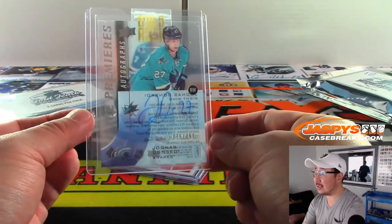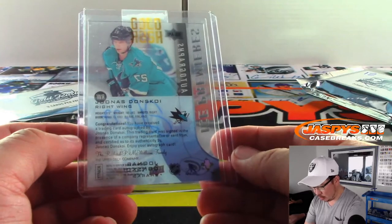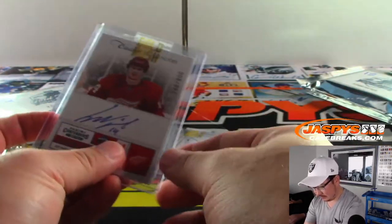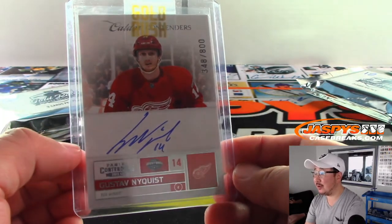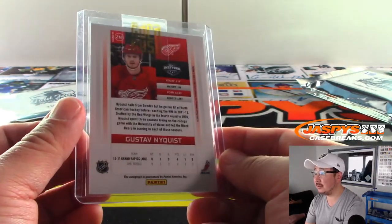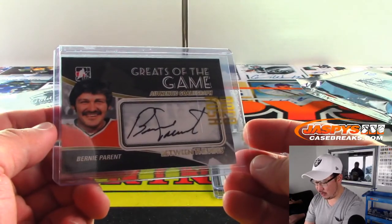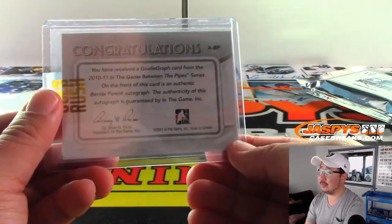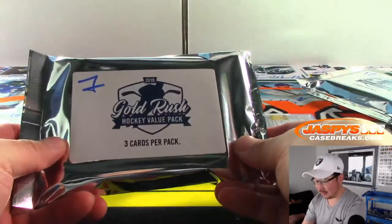From Upper Deck Ice, out of 499, we've got Yunus Donskoy. From Contenders, they did Contenders hockey? That's pretty cool. Gustav Nyquist, 348 out of 800. And another autograph. We got Bernie Parent, Between the Pipes auto. Pack seven.